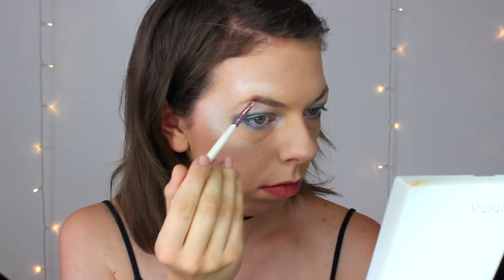So I'm going to be using the Natural Collection eyeshadow, which has a brown and a white. And I'm just going to go over my eyebrows just to put a little bit of this brown shadow. With Britney's eyebrows, you can't really see them filled in very well, so fine.